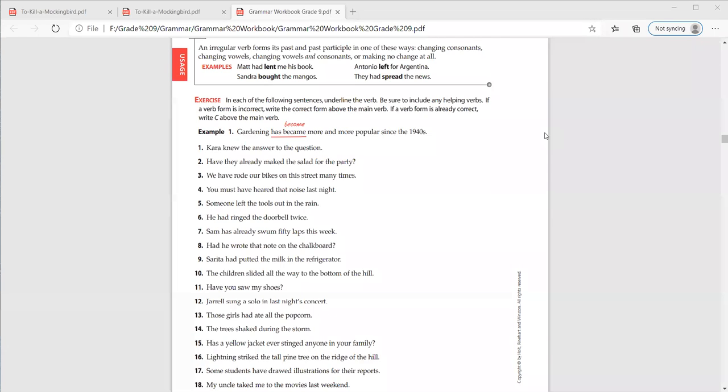Sam has already swum. No, it's correct. Yes. Had wrote will be written. Correct. Had putted will be put. Had put will be what? Put. Was it put? Yes, correct. Put. Okay.